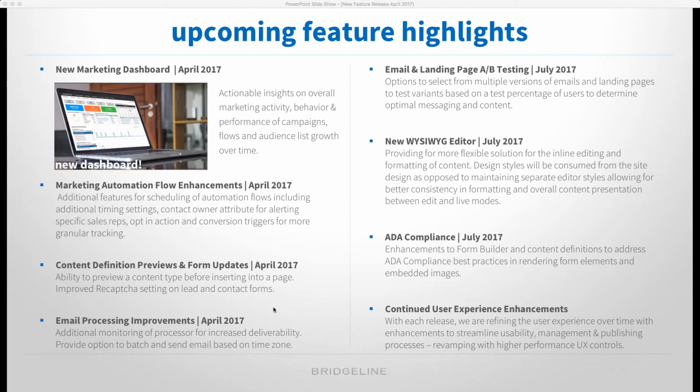In addition to that, wanted to provide you with a quick update as far as what's coming in July. So first off, some A/B testing incorporated for both email and landing pages, serving up different variations of emails and pages to really test different variants with your end users. We'll also provide for a new WYSIWYG editor that'll be available for providing better flexibility for inline editing and formatting of your content, and just overall better consistency in style sheet.